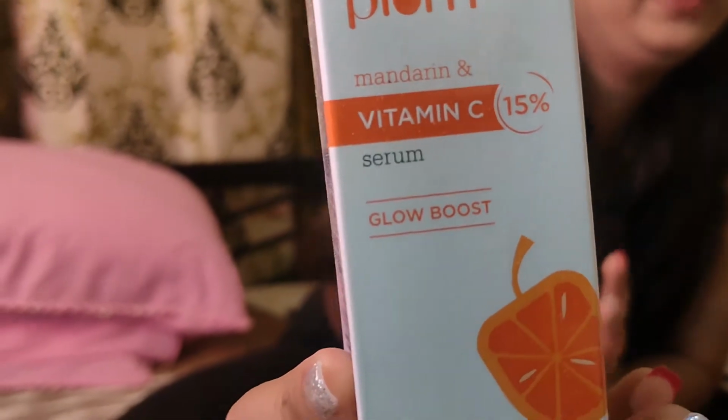You are going to get some sample and free products, and this is a big tub. Now this is my third bottle, rice water and niacinamide. This is how the packaging looks like.